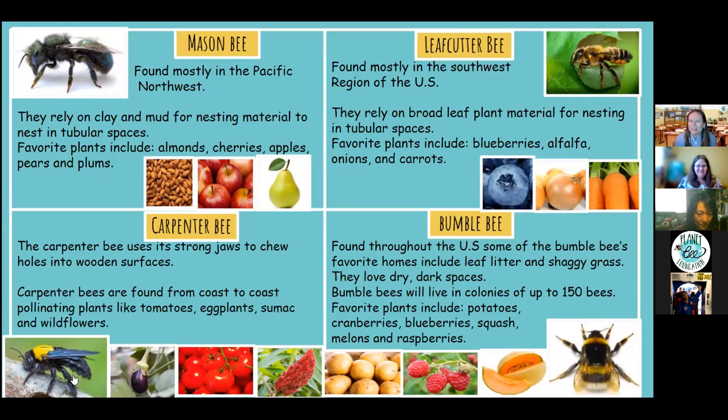Our leafcutter bee resides in tubular spaces, using those leaves that she lovingly cuts to cap off her nest and protect her young. Our mason bee, much as you may think of a human mason working with mud and bricks and clay, relies on mud for nesting material. Our carpenter bee, again, relating it to the human context, a carpenter working with wood.